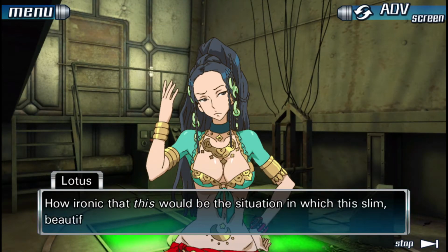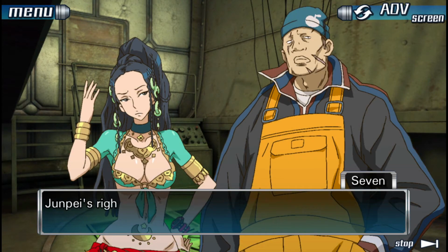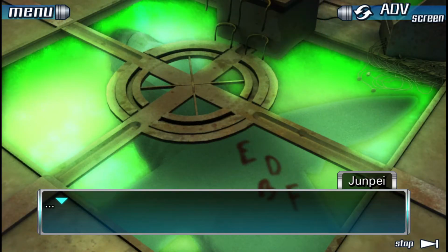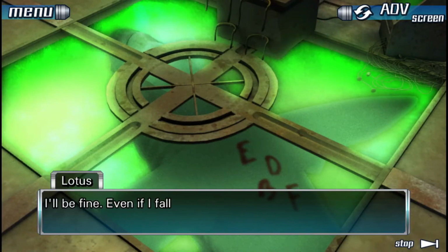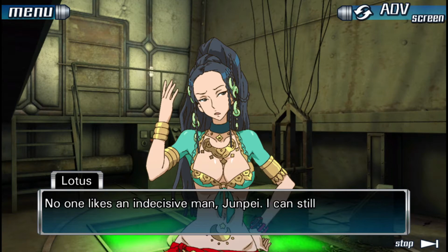How ironic that this would be the situation in which this slim, beautiful body is useful. Lotus, are you sure? I can sit in it and you can solve. Junpei's right. If we screw it up... I'll be fine. Even if I fall in, the shark is already dead. Why would you think you'd fall in? We thought this thing was gonna zap your brain. That's way more terrifying than falling into this little tank of water. That's way scarier. But... No one likes an indecisive man, Junpei.